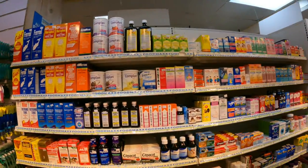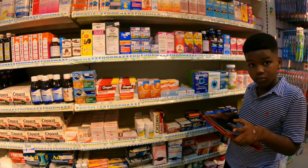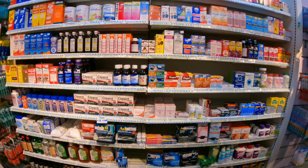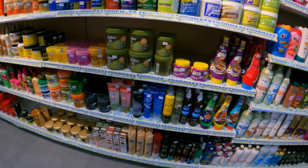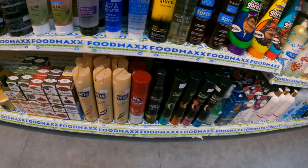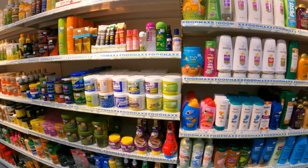So I'm over in the aisle with the vitamins and cough syrups and painkillers, and then there's Dettol, antiseptic stuff. And then these are the hair products, hair care, shampoos and conditioners. They have gels, moisturizers, hairsprays, and so many more.